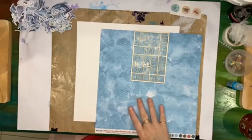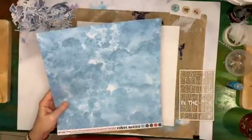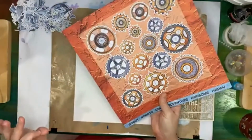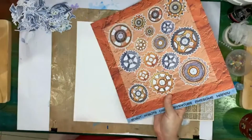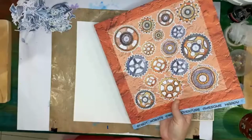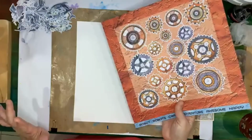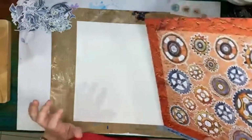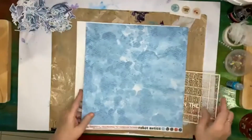And then we're getting ready for the release of Robot Antics on the 1st of February. So just as a little aside, Robot Antics is up for pre-order. It doesn't get released till the 1st of February, but everybody who's pre-ordered and paid for it has today had it sent to them. Except I think 1 or 2. I think everyone has. Okay.